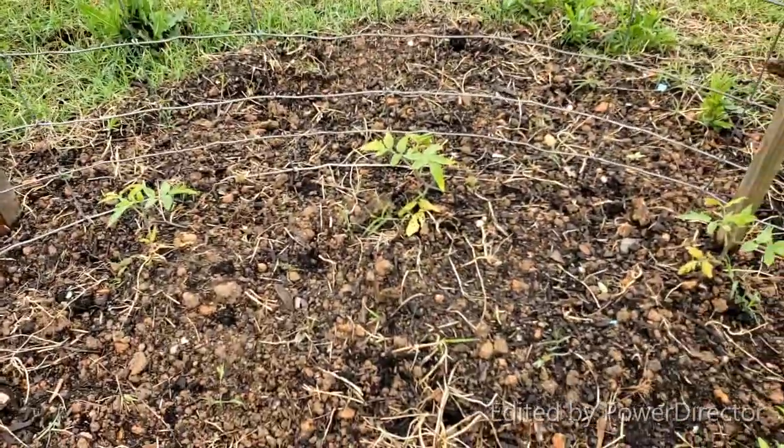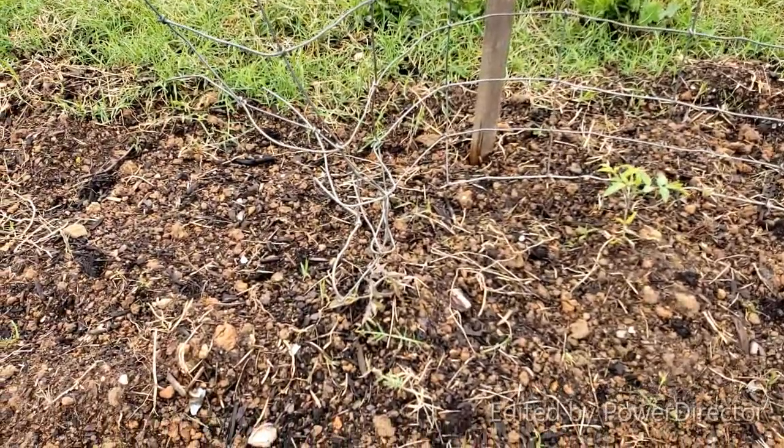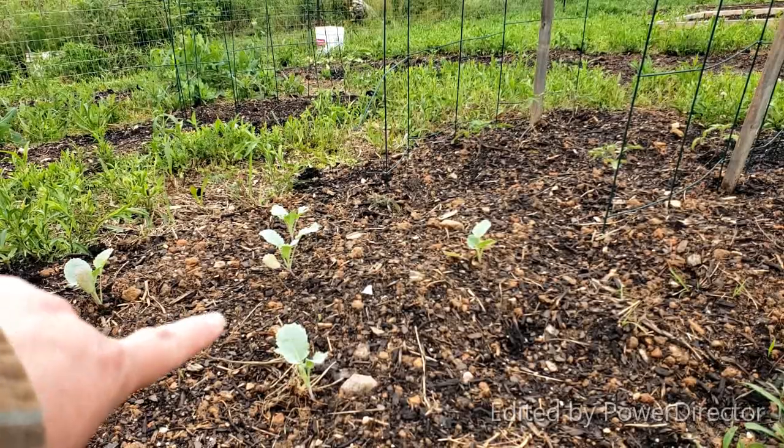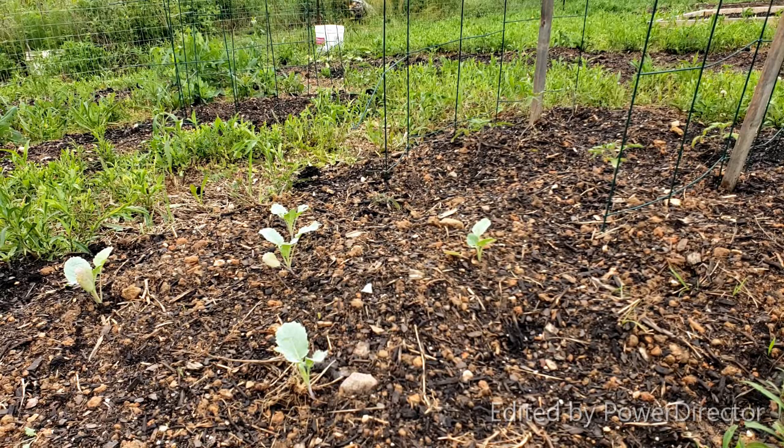You come down to these, they're doing pretty good. But then I have one over here that just doesn't look great. So, like I said, that's why I plant so many. I transplanted all my kohlrabies over here. I should have probably had them in the ground sooner so that they would bulb up better. But we'll see. Weather's still kind of mild.